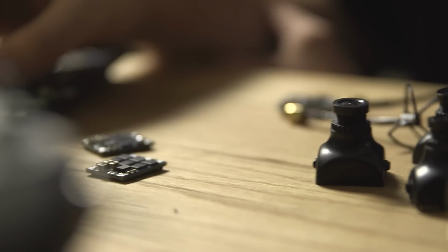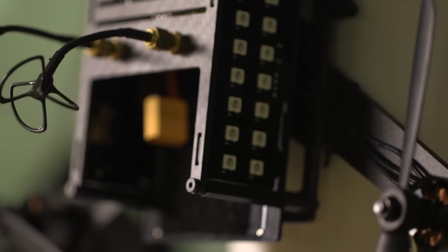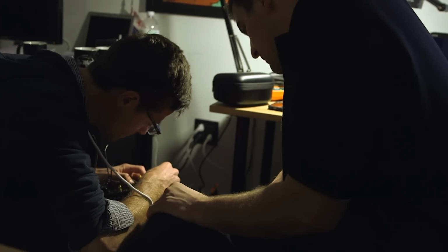Drones are made to withstand crashing. We build them with thick carbon fiber. We use aluminum fasteners, and we try and make it as lightweight but as durable as possible. The name of the game is to design it to crash well and repair easily. So we'll go through a lot of drones.